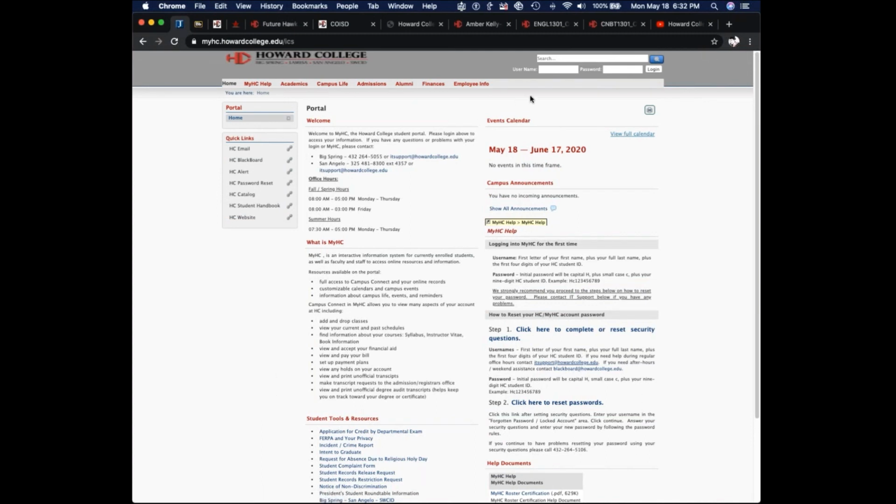Up here at the very top, you'll see it's a place where it says username and password. You see information here on logging into My HC. This username and password is the same as you use for Blackboard. So once you get your Blackboard login and everything, you have access to this as well. And everything you kind of need is on here too.